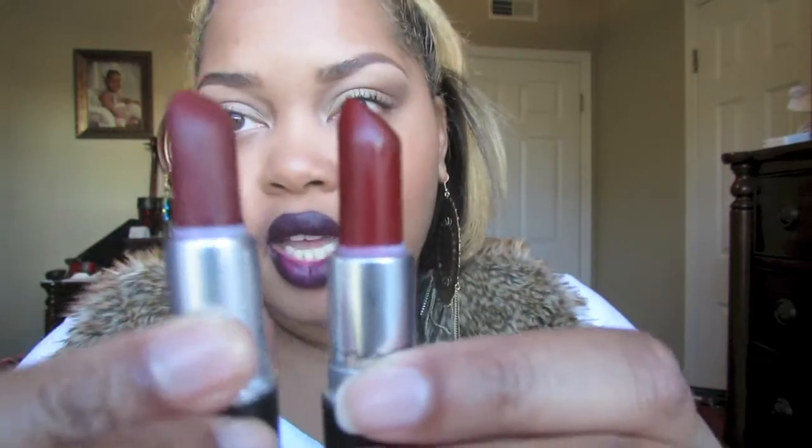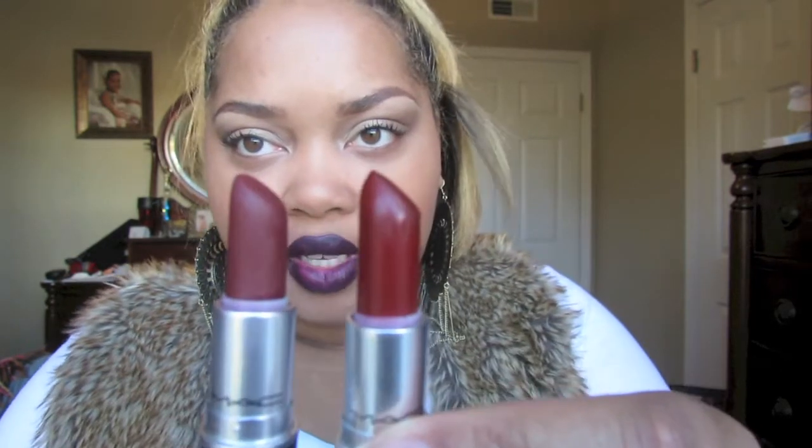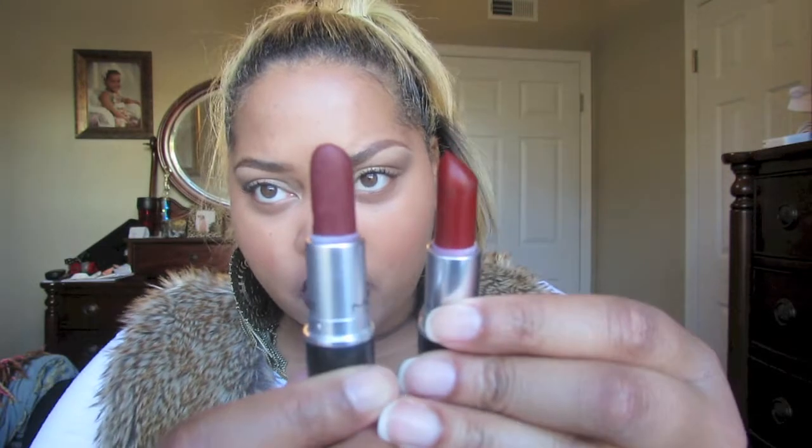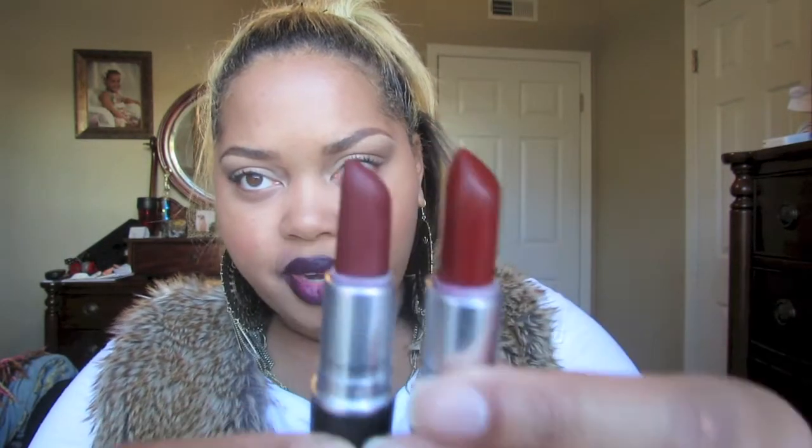The next one is a permanent lipstick and it's called Diva. This is probably the closest lipstick. Even though both of these are a matte finish, Diva is a little bit more dry than Studded Kiss. Studded Kiss is like the new retro matte finish that MAC makes, but they didn't label it retro matte. So yeah, there's this. Diva is darker than Studded Kiss. Studded Kiss is more red. Diva is a little bit more brown.